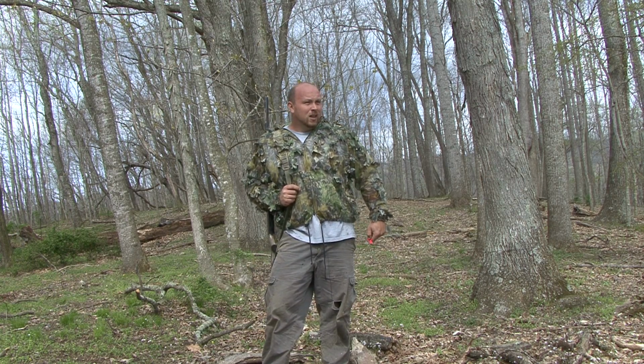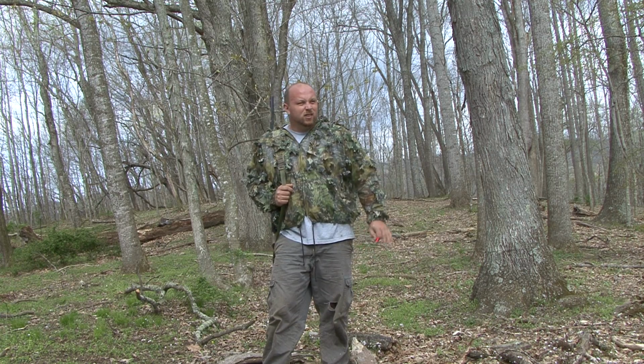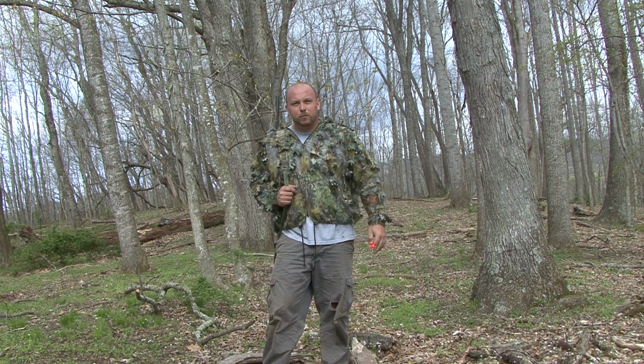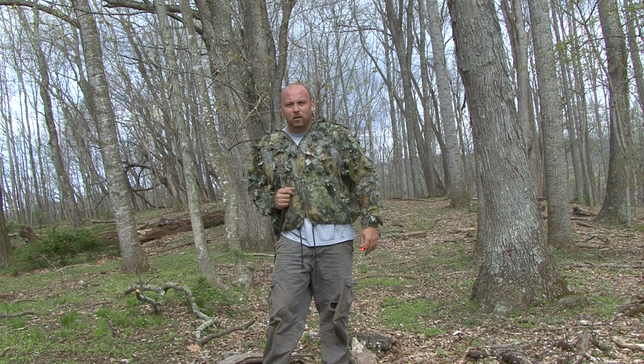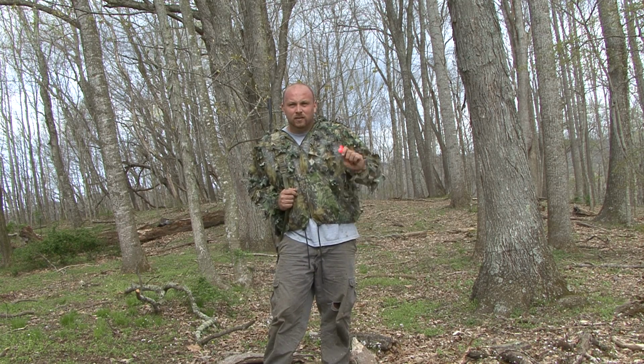But I saw him from the road. He's probably 500 or 600 yards off. I could just make him out. He was a strutter and looked like a pretty good turkey. He had a full fan, so we'll go up here, see if we can get on him.